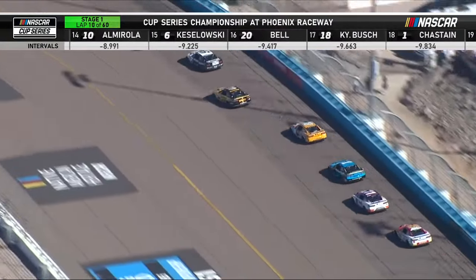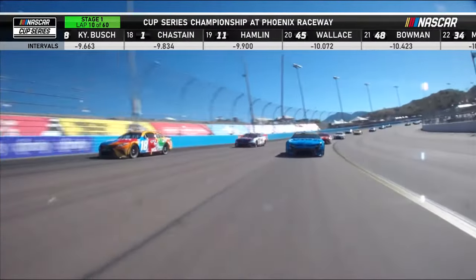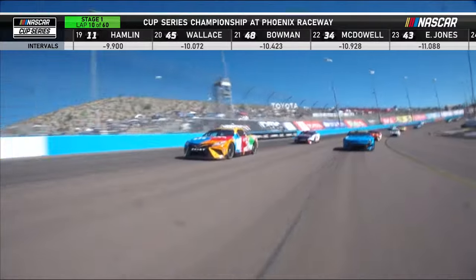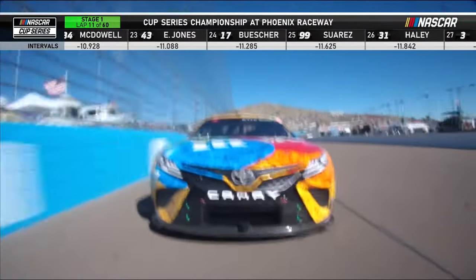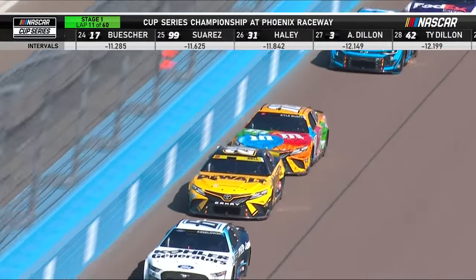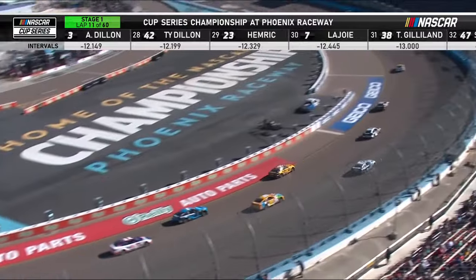Yeah, he's in this dirty air right here. All these guys are really trying to go wherever the car in front of them isn't. As we ride on the Toyota cam of Christopher Bell, looking off the back bumper, his teammate last race is teammates with Kyle Busch here down the back straightaway to turn 3. See him go in different directions, trying to get clean air underneath the car.